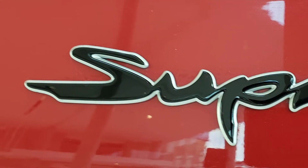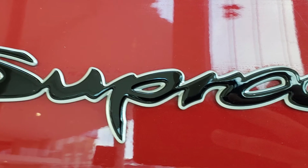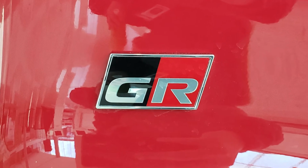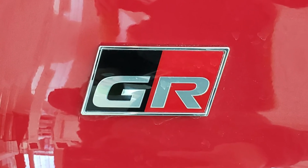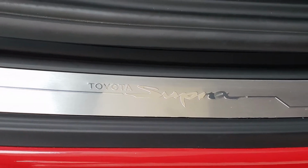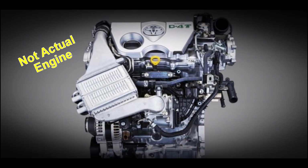So, pricing for the new Supra is going to start right around $50,000 for the base model. It's actually like 49 and some change, so just under 50 grand. The launch edition, which there is going to be 1,500 of them produced for the US, is going to be a little over $56,000. In Japan, there will be a 4-cylinder turbo option, good for 255 or 194 horsepower.